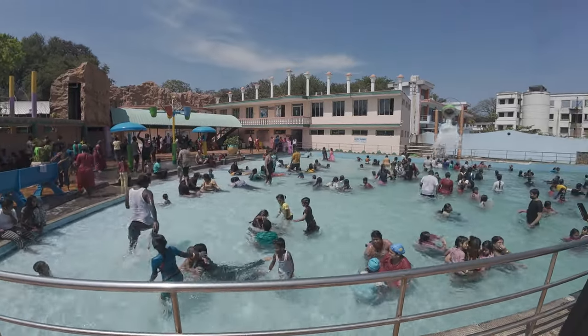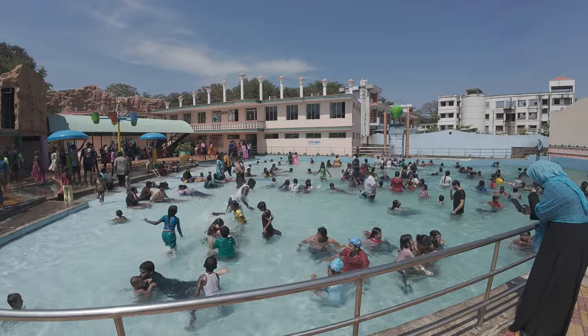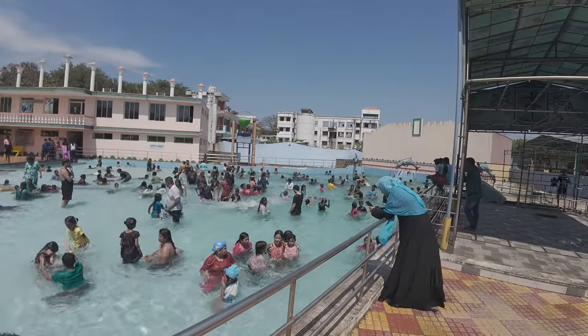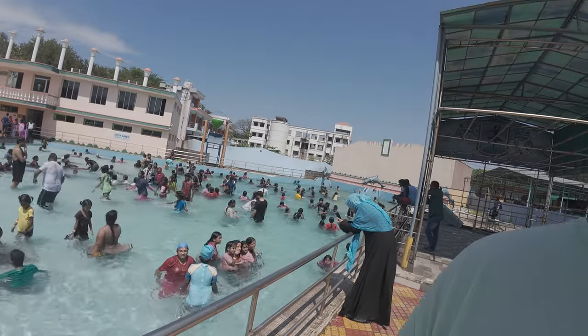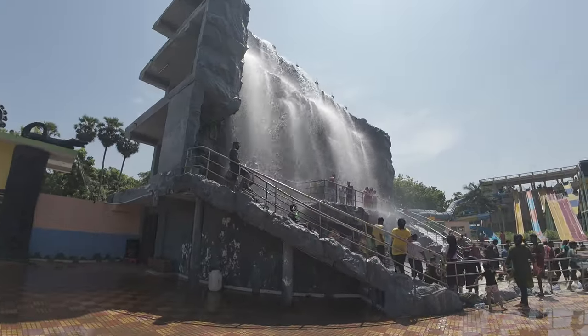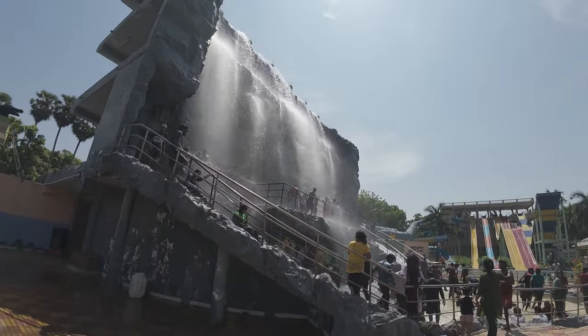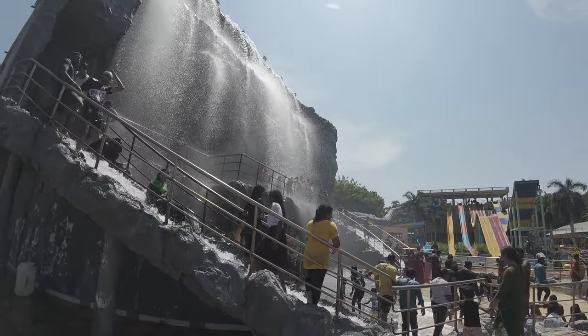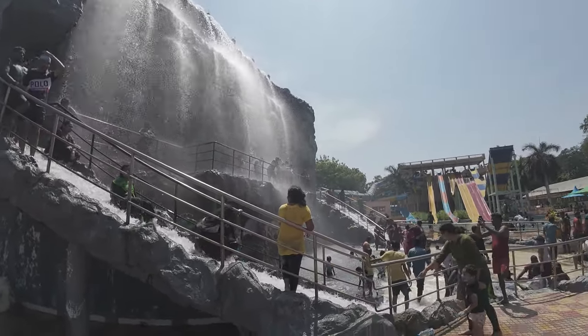So this is the first swimming pool which will welcome you immediately you enter into the water park. And then you would be having this one. So this is going to be operated only few times a day, like every half an hour or so.